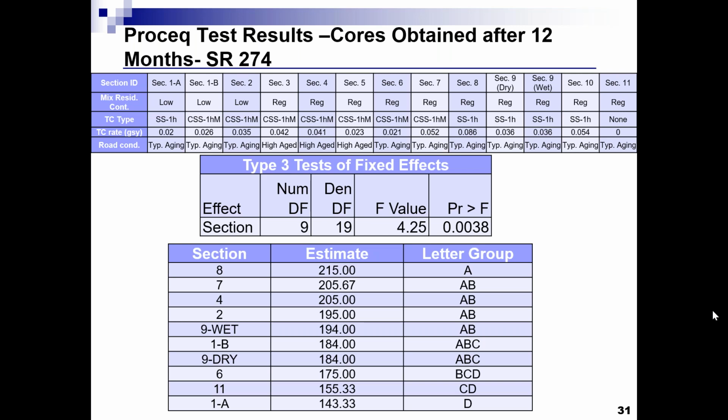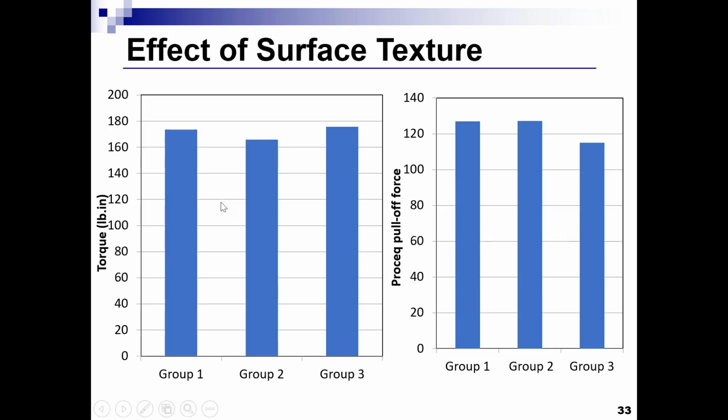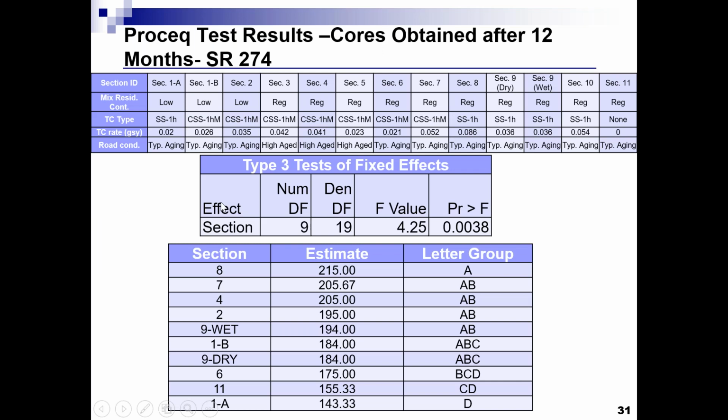And let me go to question 2. Munir, while we're on question 1, Andrew just sent in a follow-up. He said, on slide 31, section 11, you did not apply tack coat. Was the surface dry or wet?